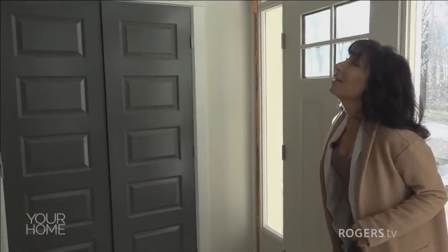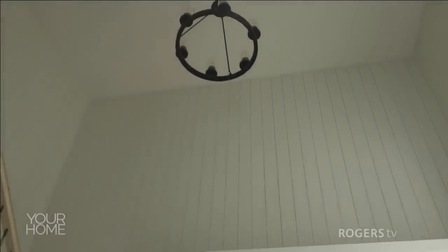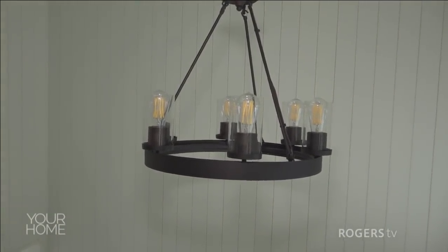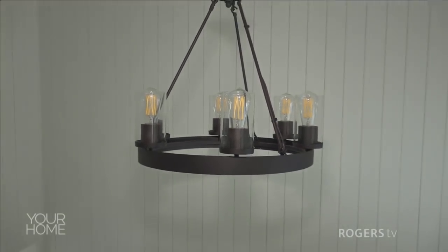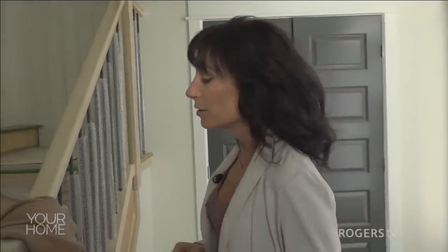Okay, oh wow, this looks so good. So part of the problem when you're building a new house is you have to stick within a budget. So lighting, you get a specific budget, and you have to try not to go over that budget. I love how this light turned out with the shiplap on the walls. It creates that exact feel that I'm trying to go for, the modern farmhouse.